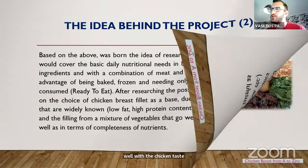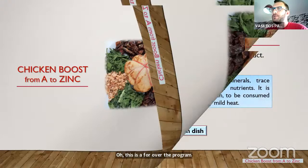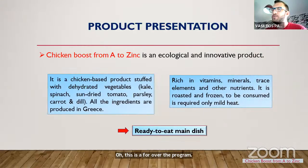So this is a photo of the product. Chicken Boost from A to Zinc is an ecological innovative product. It is a chicken-based product stuffed with dehydrated vegetables such as kale, spinach, sun-dried tomato, parsley, carrot, and dill. All the ingredients were produced in Greece. It's rich in vitamins, minerals, trace elements, and other nutrients. It is roasted and frozen. To be consumed, it requires only mild heat. So it is a ready-to-eat main dish.